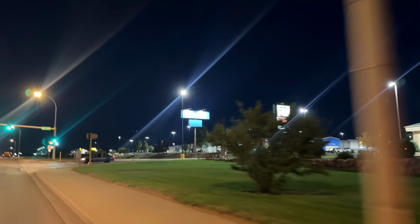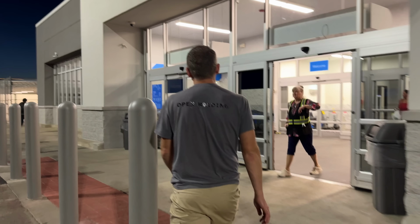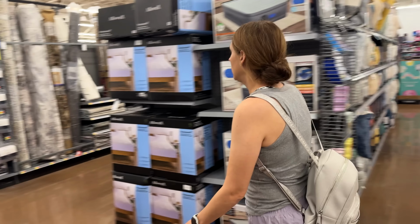Laundry's done. Now it's off to Walmart, and did you notice how dark it is in that short amount of time? I am not used to this getting dark earlier situation, especially being in Alaska for the summer where the sun really didn't set. Definitely something to get used to. Here they are.